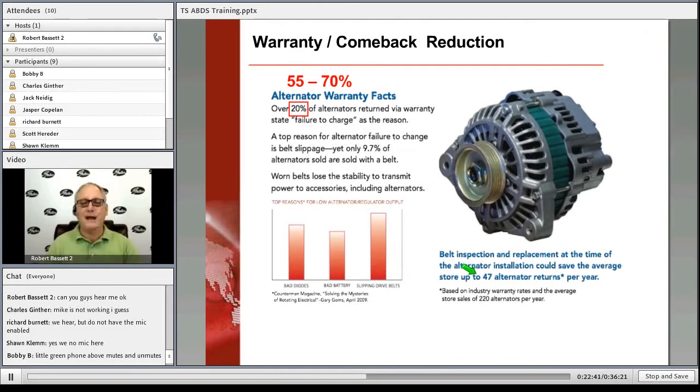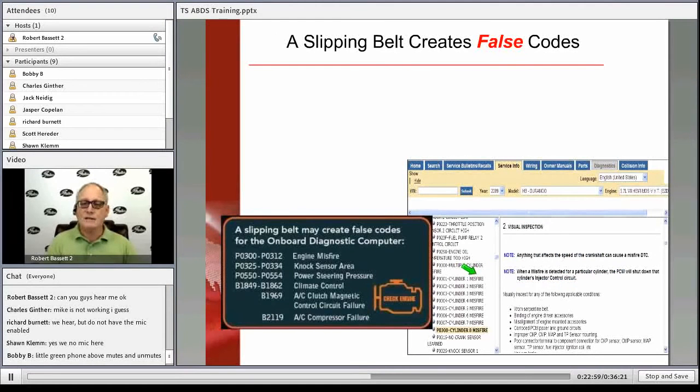Just simply by installing a belt with the alternator eliminated the comeback. Now, the return to you was a comeback and lost profits because you had to do it twice. For the jobber, it was a warranty. And in all cases, nobody wins when there's a comeback or there's a warranty. So why is this not being looked after?